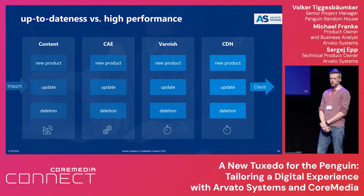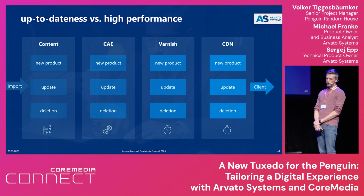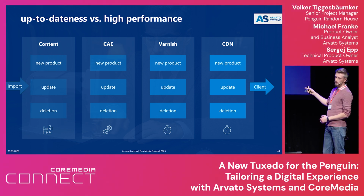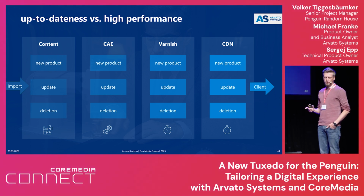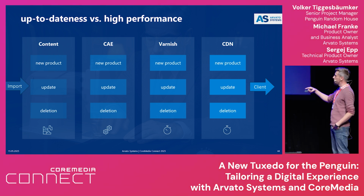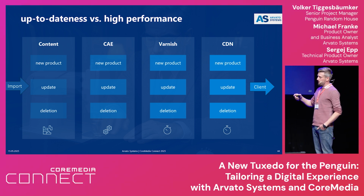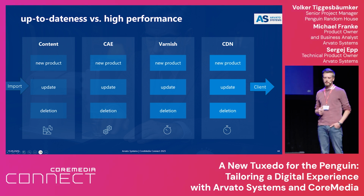and also have very good performance by using Varnish, CDN caches, and also a very efficiently running CAE, the content application engine. And this slide should show that we run through all these layers with the data, and we are very performant in the very end on the client side. But we also have to keep that performance without sacrificing it by always adding the current data. So we always exchange: if something happens, we have newly imported data, and that happens quite frequently during the day, we transfer this new data to the CDN in the very end. So it's always fresh, always up to date.